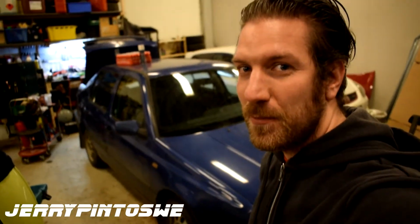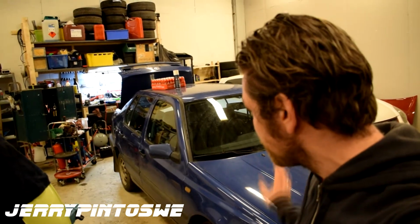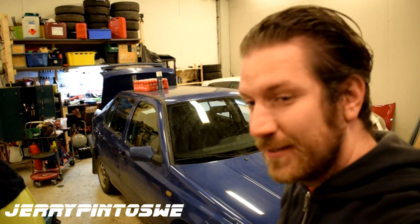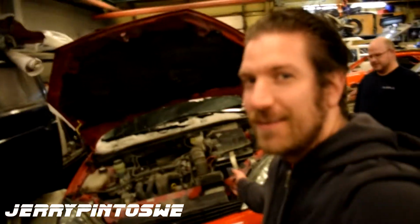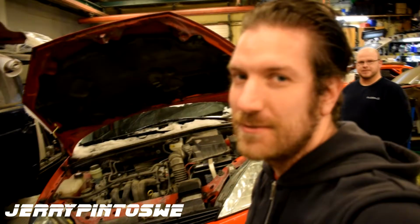Hey guys, European to Swee here with Carrie, and this is another car that we just bought. The thing is, we bought this really cheap just for scrap, so we're gonna take some parts off it and scrap the rest. We found a guy who wanted to sell his Ford Focus, this one with lots of rust. It works mechanically good, but it's just lots of rust on it.